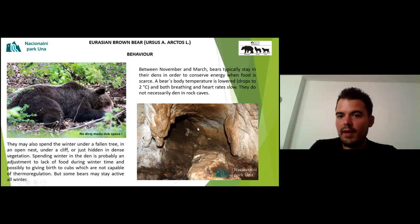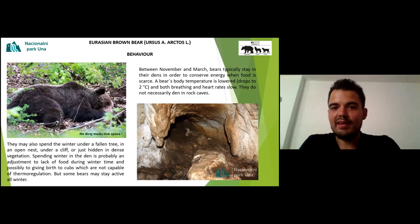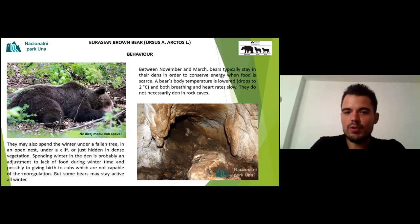They don't usually need to go and hibernate in the den. And as you may or may not know, bears can sleep 100 days without eating, without drinking, without producing waste. That's really interesting. And also, what they can do when they're sleeping is turn their own pee into protein, and thus they don't have to put the pee outside of the body. So that's really important for them to survive the winter. They can make protein while sleeping.